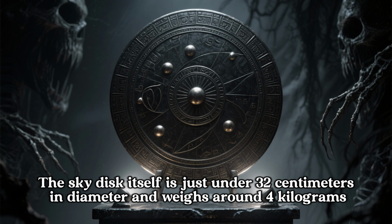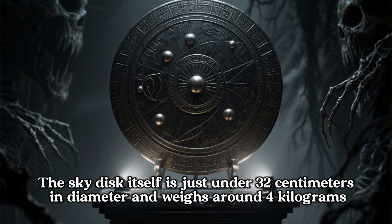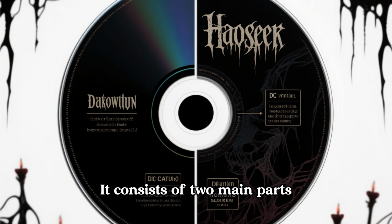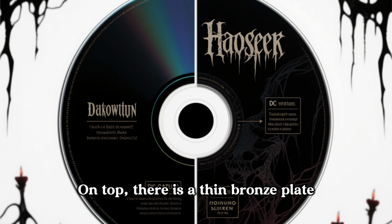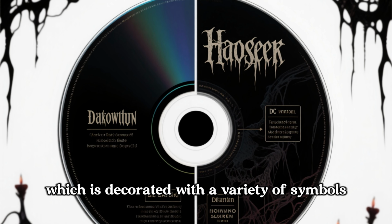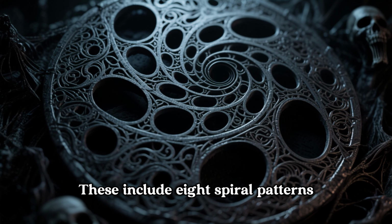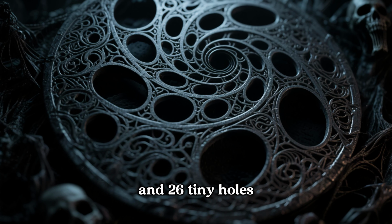The sky disk itself is just under 32 centimeters in diameter and weighs around 4 kilograms. It consists of two main parts. On top, there is a thin bronze plate, only 1 millimeter thick, which is decorated with a variety of symbols. These include 8 spiral patterns, each containing 3 arms, and 26 tiny holes.